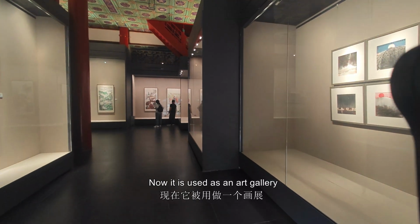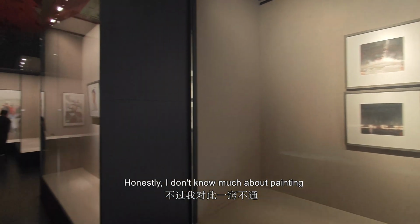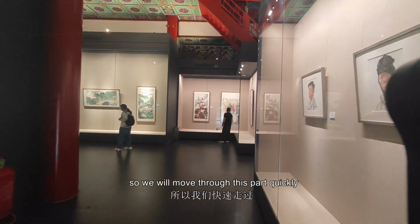Now it is used as an art gallery. Honestly, I don't know much about painting, so we will move through this part quickly.